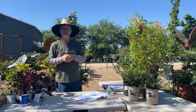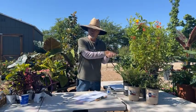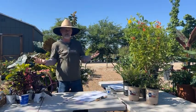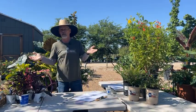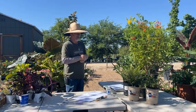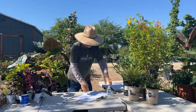So if you say, well, I want it to live through the winter, we've got tropical looking things that go through the winter, and they're even evergreen. If you say I don't have enough sun, we have a bunch of shade things, and some of them will actually make it through the winter too. And of course you can mix and match, and so we've got a bunch.